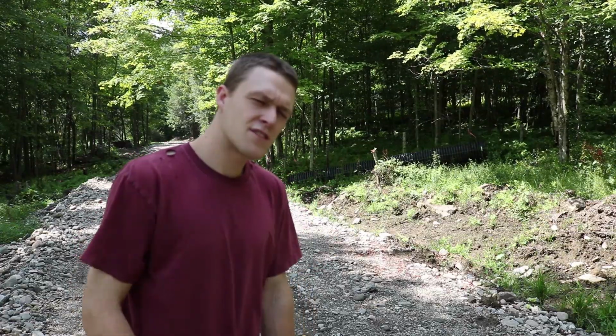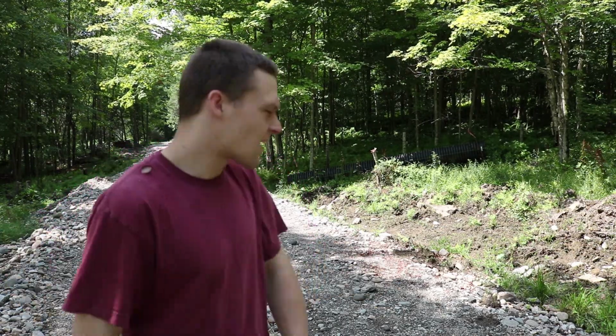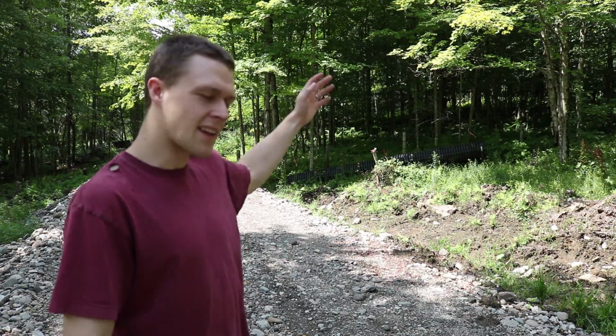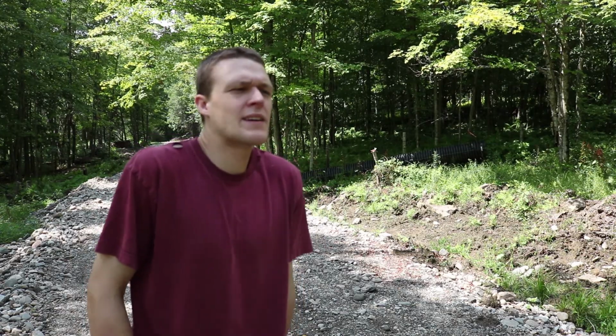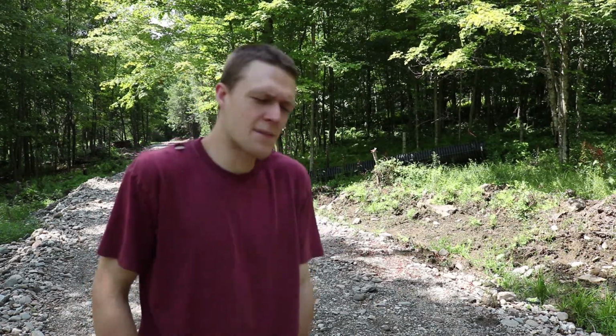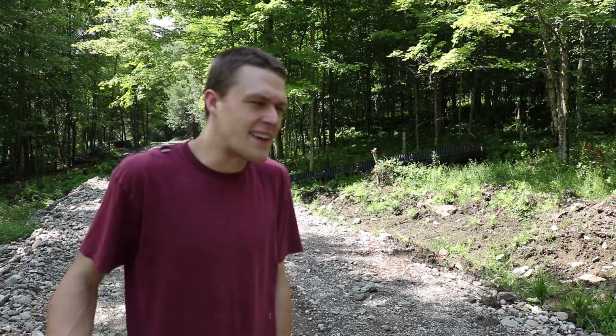So, first things first, the culvert. Remember that vlog a couple videos ago where I was talking about installing the culvert? Well, I dug that up. It's now, as you can see, not under the road. I went to get a final access permit for my driveway from the town, and they stopped out for a quick site visit and saw the culvert, and they said that's not on the plan.